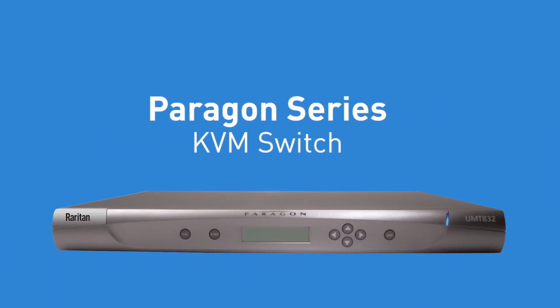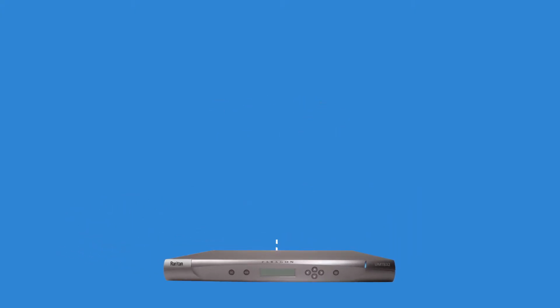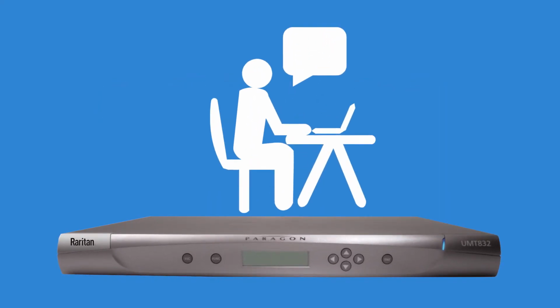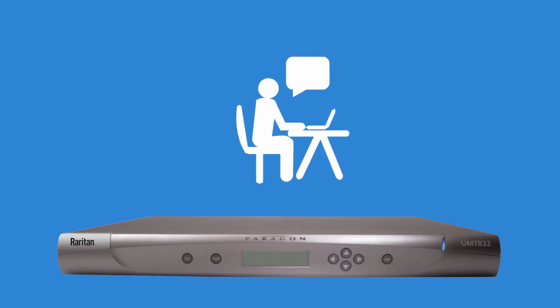The Paragon series set the standard for KVM switches when first introduced in the early 1990s. It was the first Cat5 enterprise-class KVM switch to support thousands of servers at distances never achieved before. The Paragon 2 earned its place in the hearts of IT managers across many industries.